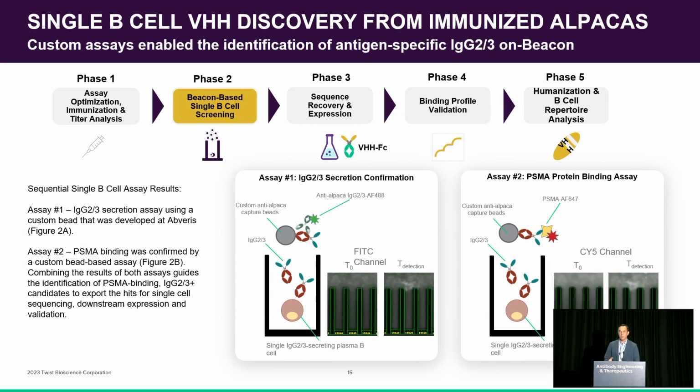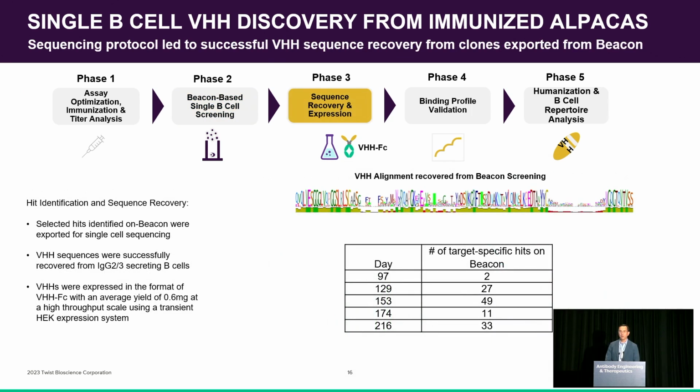So the next stage is the Beacon-based screening. Again, we did a pretty simple screen on the Beacon. We basically assessed whether there was IgG 2-3 secretion for every single B cell in each pen on the chip. And then we also looked for specific binding to, in this case, PSMA. And so we're able to pull out all the B cells that had heavy chain only IgG 2-3 antibodies against PSMA. We then recovered all the B cells that had that desired specificity in terms of 2-3 binding as well as PSMA binding. And then we put them forward for sequencing.